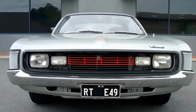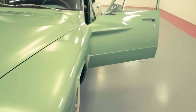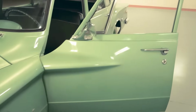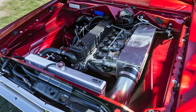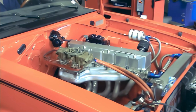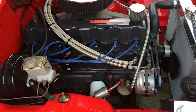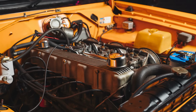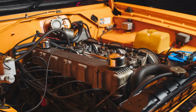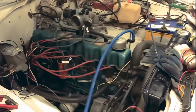But it's not just the rare E49s being celebrated. The Valiant enthusiast community, both local and abroad, continues to restore, modify, and preserve all Hemi 6-powered vehicles, from commercial trucks to sporty coupes. Online, groups like Hemi 6 Performance, Chrysler Australia Fans, and Valiant Charger Restoration gather tens of thousands of members, sharing tuning advice, Weber carburetor rebuilds, and sourcing rare parts.